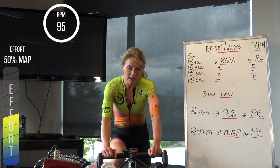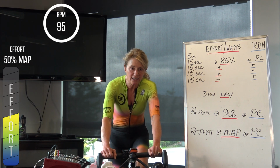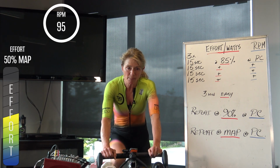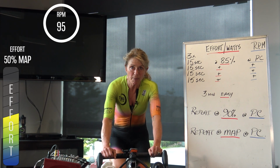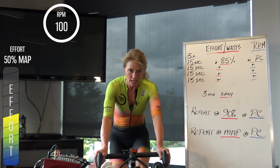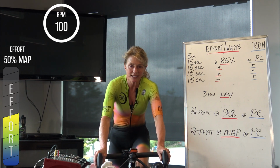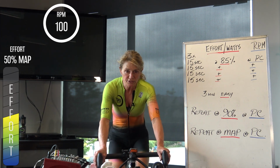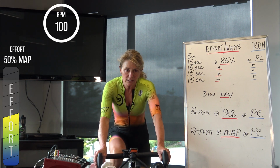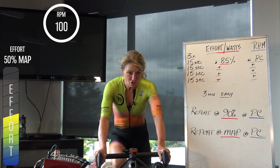We're going to do another click up in speed, not gear. 100. Coming up. Up, up. 100 RPM. Each time you hit your number, just bring your shoulders down, bring your eyes up, feel the leg speed. Just over 10 seconds.